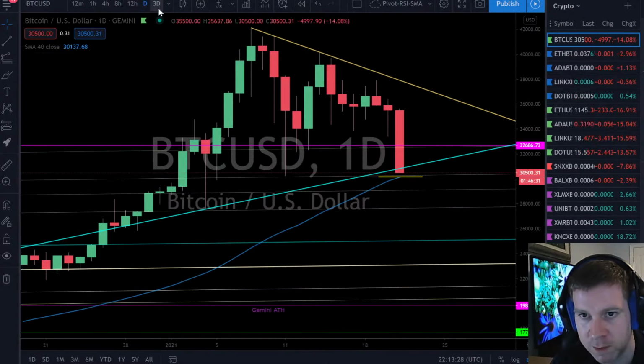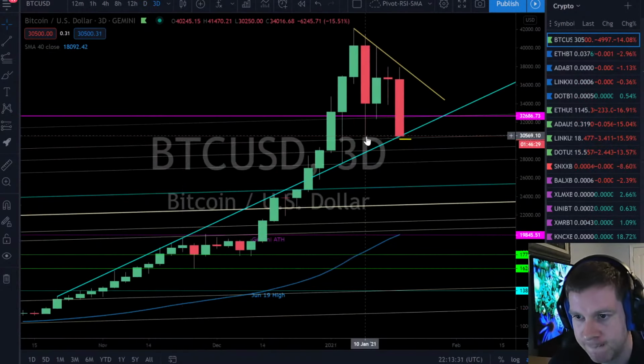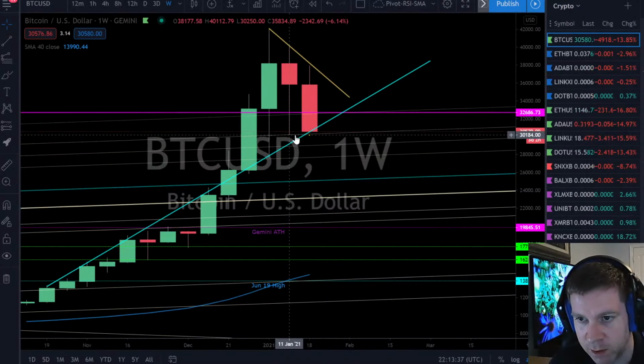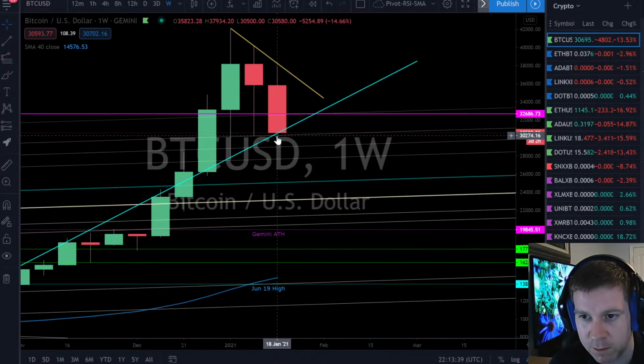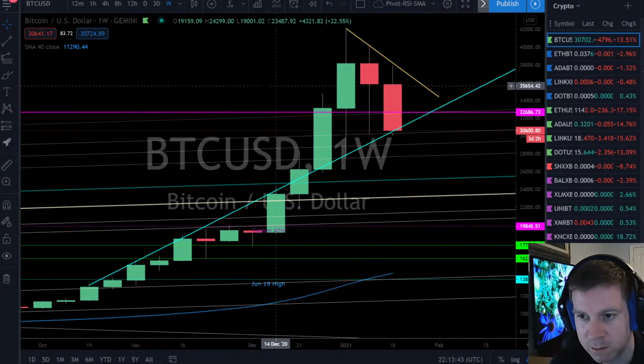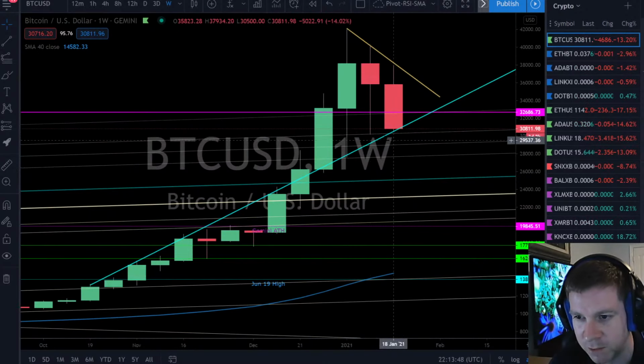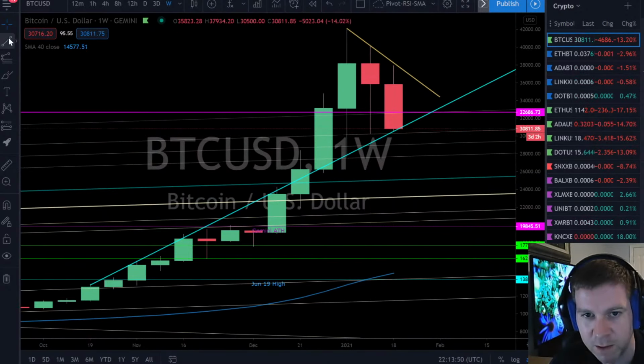Let me go look at something. Let's go to our 3 day. That's the low in the 3 day. Let's look at the 1 week. The low in the 1 week is that wick right there. So we got to stay above that wick right here. Got so many lines in this chart. We would have to on a week end wick below it, right? But on like at least a 4 hour, we just need to try to stay above that level.